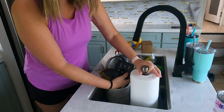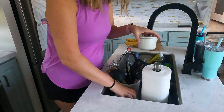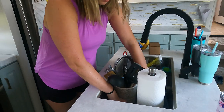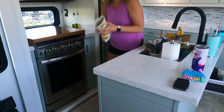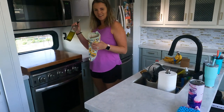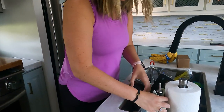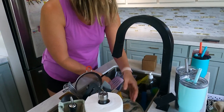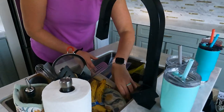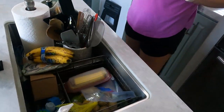Towels, salt and pepper, and then I take my oven mitt and I put our olive oil in it just so it's cushioned. Cushion that. All right, and then these waters we're taking with us, and everything else is good to go.